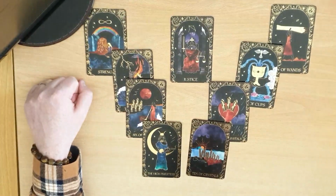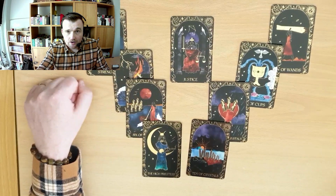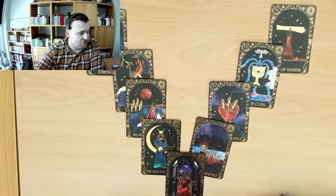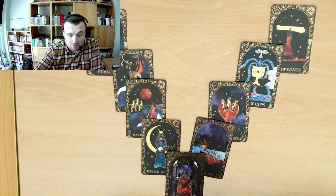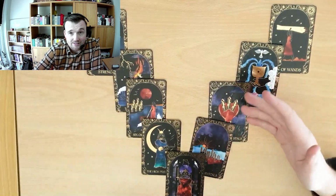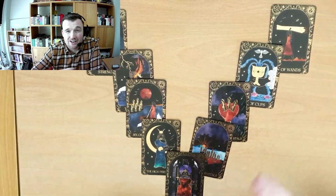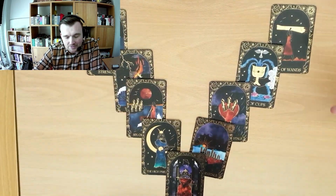So yeah, that is our option spread. That was the Dreamy Moons Tarot. I hope that you guys have enjoyed this and been able to take something from this video, whether it's, oh, I really like that deck, I'm going to go check it out, or maybe you've been able to see that it's actually not for you for XYZ reason.